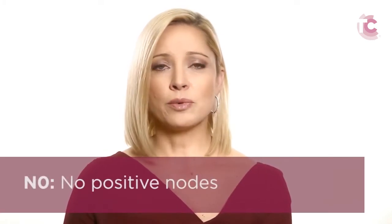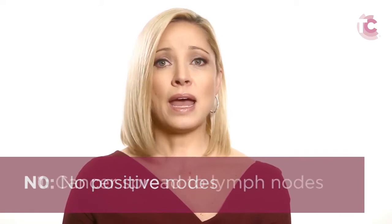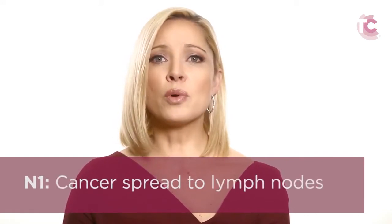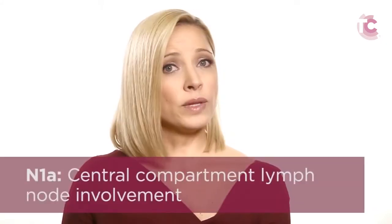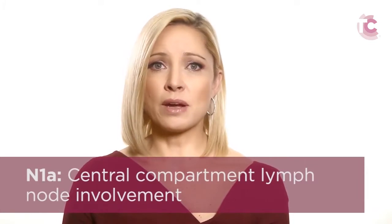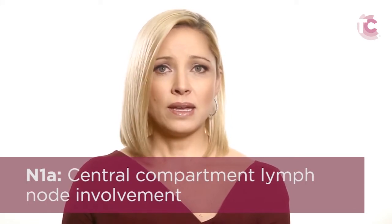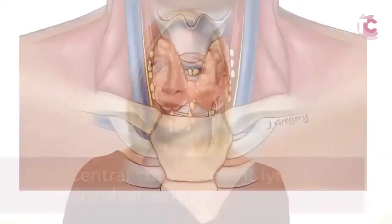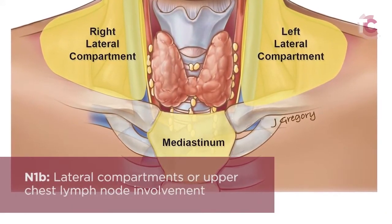The N part of the classification is divided into N0, which means that no lymph nodes appear to be involved with the cancer at the time of your surgery, and N1, which indicates that one or more nodes did contain cancer. Further classifications of N1 disease exist to define how extensive the lymph node involvement is. If only lymph nodes in the central part of the neck near the thyroid gland are involved, then the tumor is classified as N1A. If lymph nodes are affected by disease further from the thyroid, in the lateral neck or upper chest, it is classified as N1B disease.